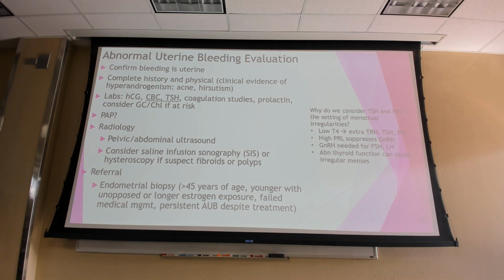And then we've got to get our labs. There is a lab component typically to this: HCG, CBC, maybe a thyroid. I give TSHs all the time on patients, even in the emergency department, when they have more severe complaints. Coagulation studies are associated with this. And then maybe prolactin if they have headaches that you can't really figure out, new onset, some minor vision changes, something that might indicate that they have something going on in the pituitary.